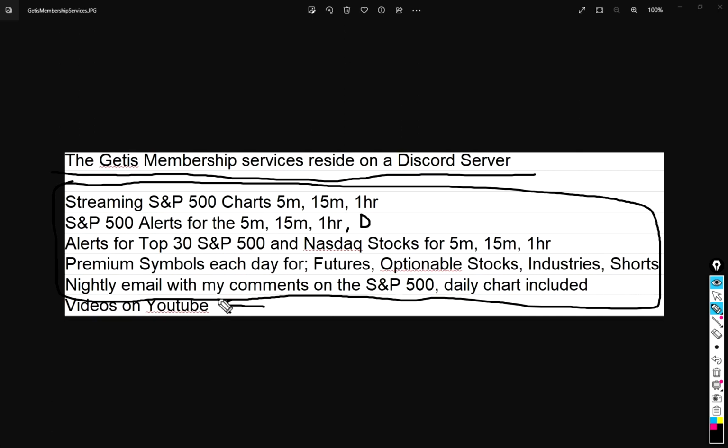And I send out a nightly email. I give my comments, and I always attach a chart to the email, and I mock up the chart with what I think the market's going to do next. And by the way, for members who are watching this, especially new members, if you want the nightly email, make sure you drop your email in the email only channel on the Discord server, and then you'll get included in the nightly email. It's really important.